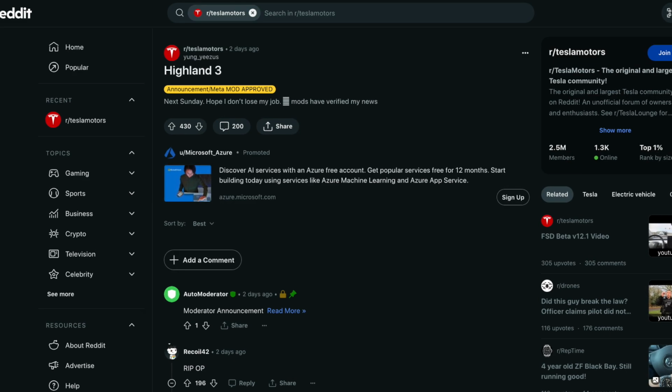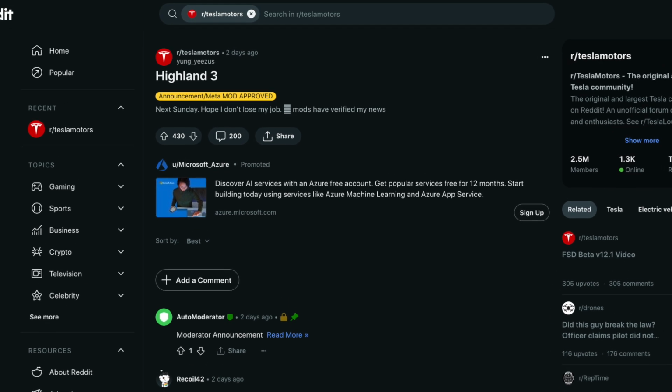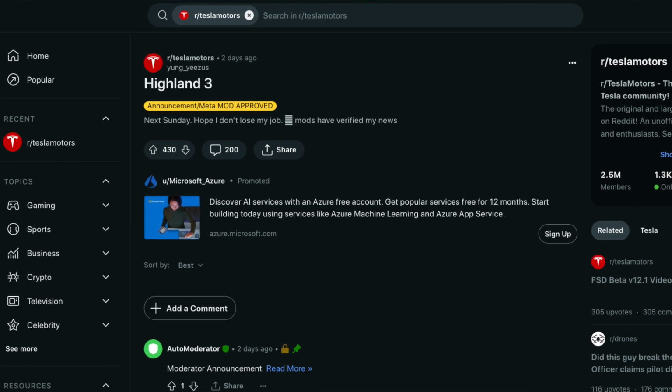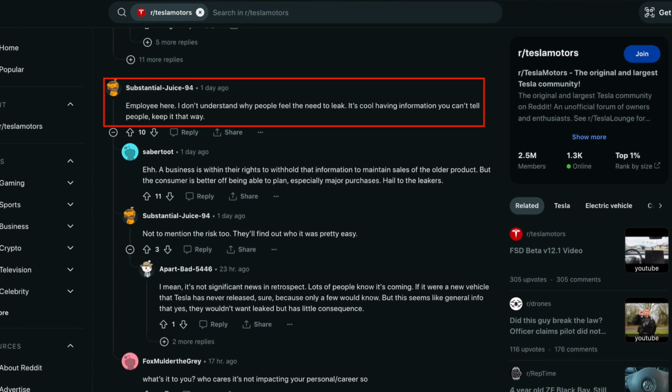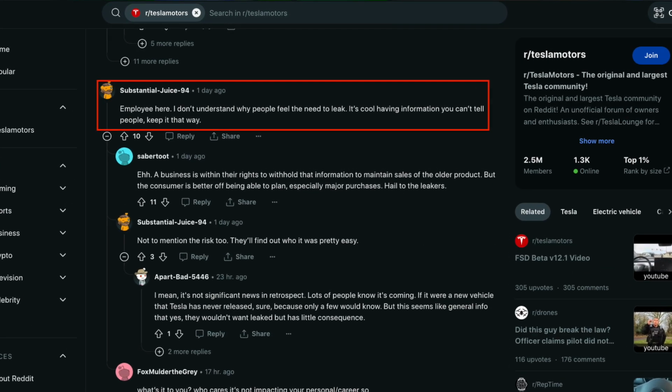Hey guys, so this is the news you've been waiting for. The Tesla Model 3 Highland is about to drop in the US this very week. The information that was recently shared on Reddit by a supposed employee was later confirmed to be true by a Tesla moderator. This was then further confirmed by other employees working for Tesla as well.